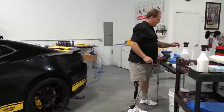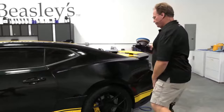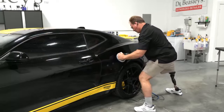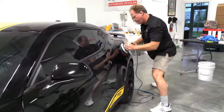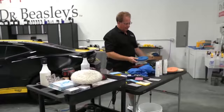Let's check. I'm going to do a little finishing pass to bring that whole section together. Very little product. So now I'll just do the whole thing. See how he's using his leg? Good technique. Side shot. I thought you were going to flip it like a gun. I'd be like, oh, I'm impressed if you could do that.